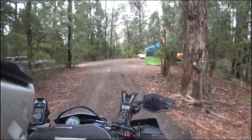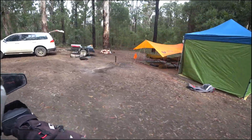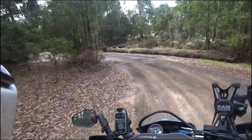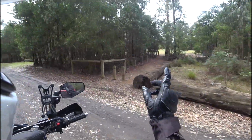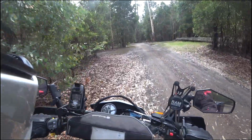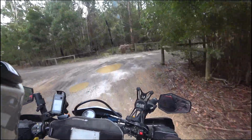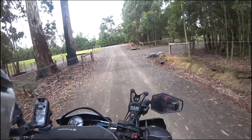You've got a solar panel on the side of the tent, that's pretty good. See, look at that, just under the tarp. Fantastic. So again, this is where you go through to the picnic area there. Actually, we might just go for a bit more of a ride, then I might come back here and have a cuppa.